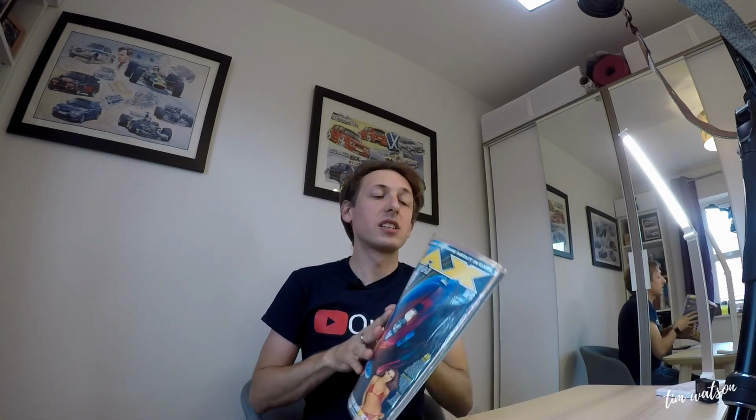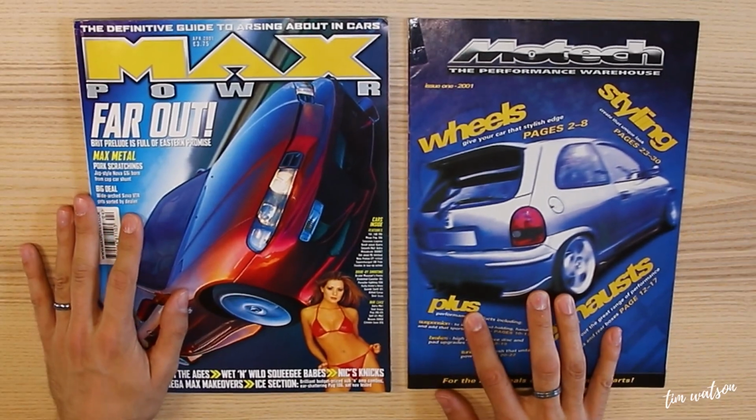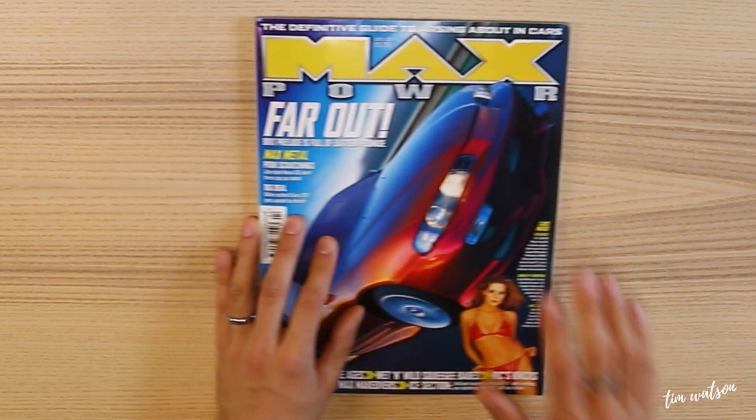First thing, I am a bit OCD with my stuff. All of my mags are still in their original plastic. This one I obviously put the wrong way around so you can see all the cover, and I'm pretty sure they've all got their original freebies in them as well, including the spam rubbish that was in them. So in this issue we've got a Motec and Max Power. We'll come on to Motec later. Let's put that down there.